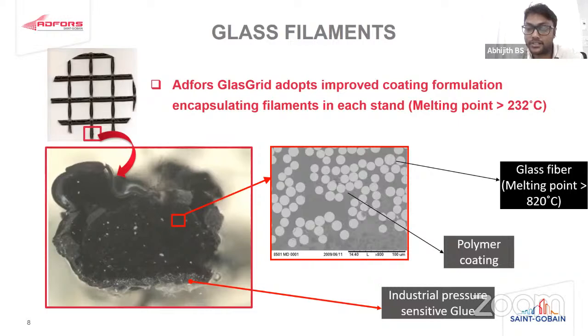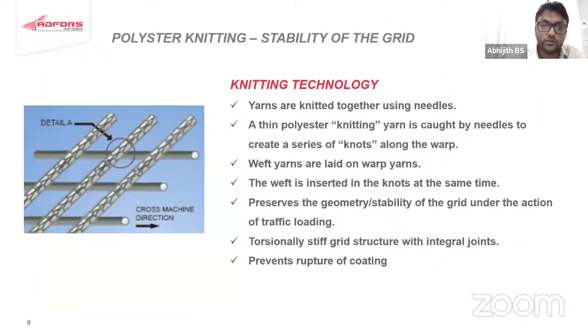Okay, so when we have a self-adhesive one, we also have industrial pressure sensitive glue, so you can directly put this self-adhesive GLASGRID on top of a leveling course and then go ahead with the paving operation. These glass yarns are knitted together. This is the main difference compared to other GLASGRID products. It is knitted together with thin polyester yarns. It is caught by needles to create a series of knots along the wall. This knitting technology preserves the geometry and stability of the grid under the action of heavy loads, and it also has integral joints. It prevents rupture of the coating as well. So this is what the product is made up of.